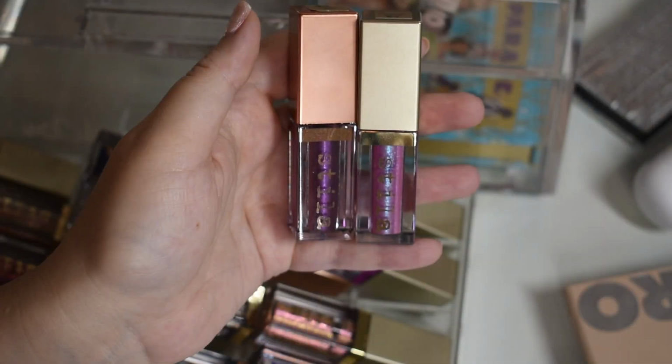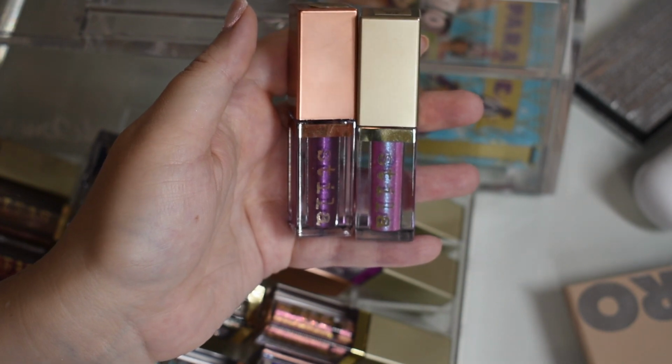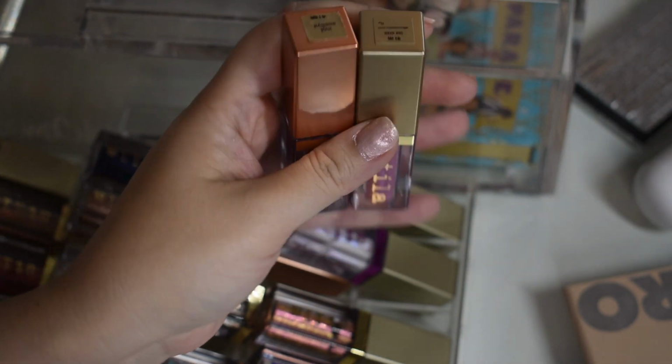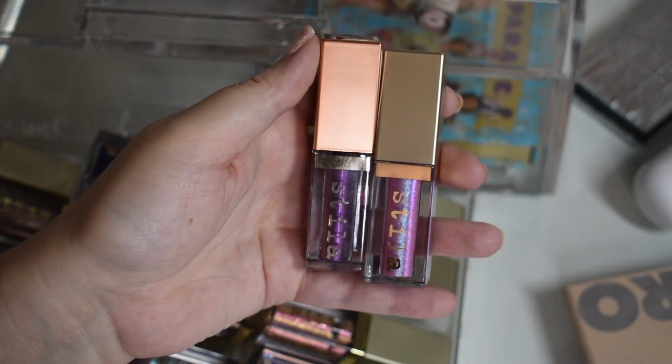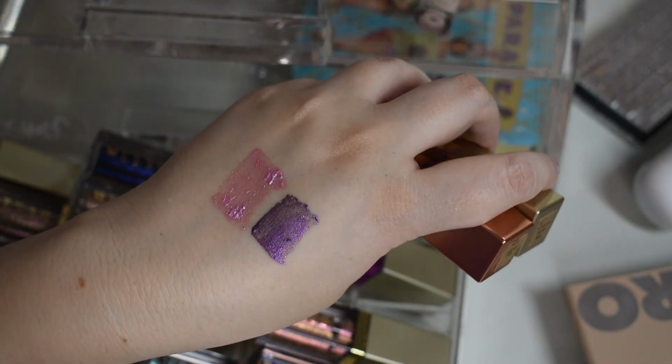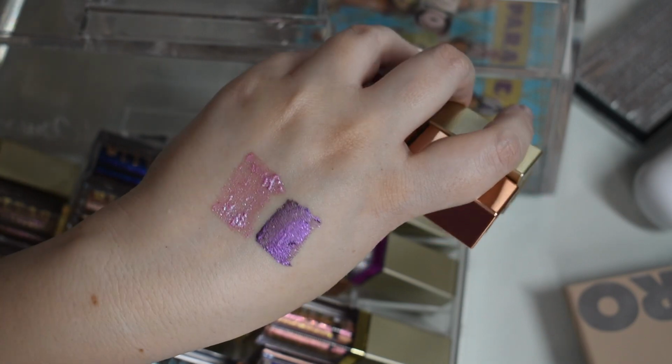I did decide to pull in a couple more of the Stila, and I pulled in Sea Siren and Vivid Amethyst. And there's a couple of swatches for you.